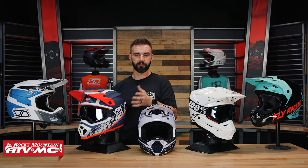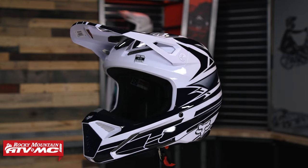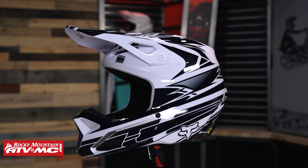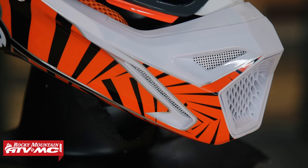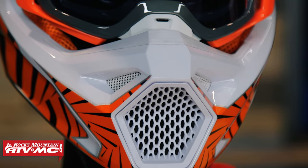Really good helmet. Now from there, you have the new Fox V1, and they just released this in early 2023. So you go up a little bit, you're gonna be just north of $200 for the V1. Now, here's what's unique with the V1. So they have the MIPS liner system. Again, we've talked about that.